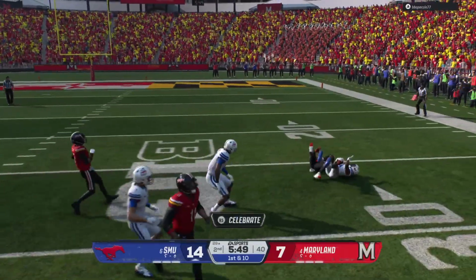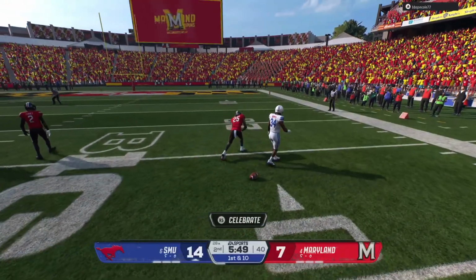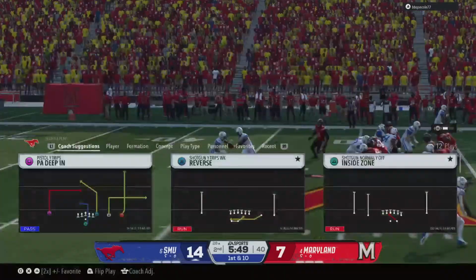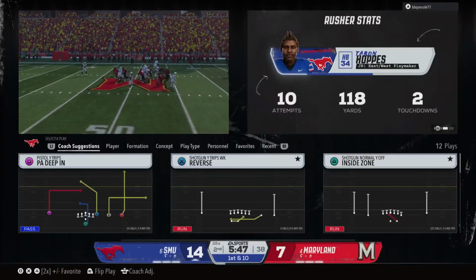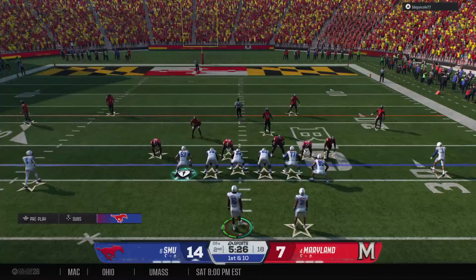Breaking free at the 35. They bring him down, but an explosive play by this offense. Big gain. Boy, this running back is fun to watch, isn't he, Chris? After that run, he's now over the century mark on the day. What an afternoon he's enjoying.